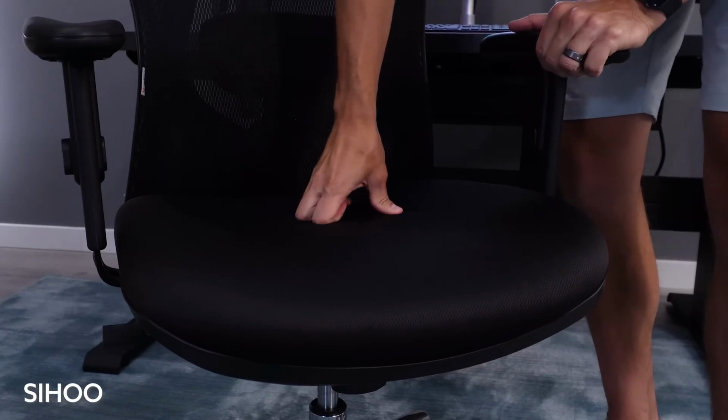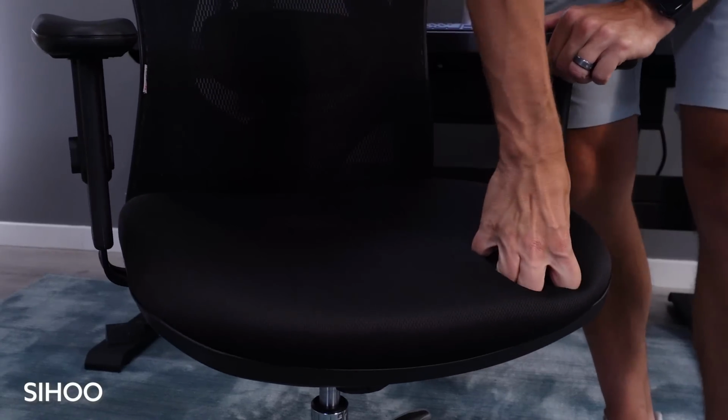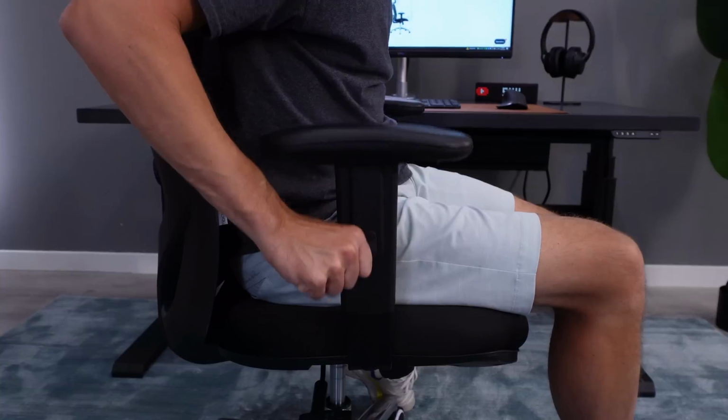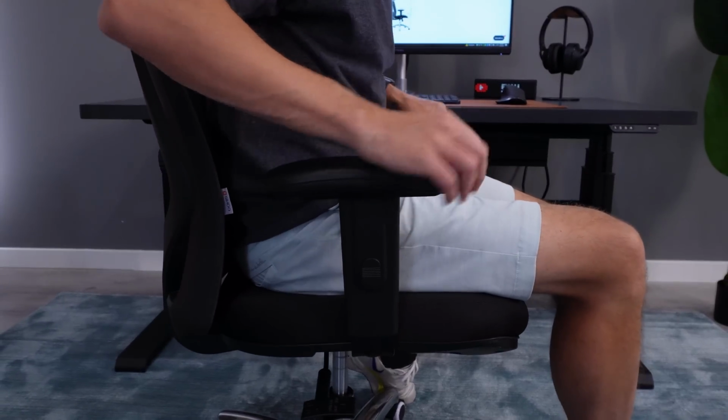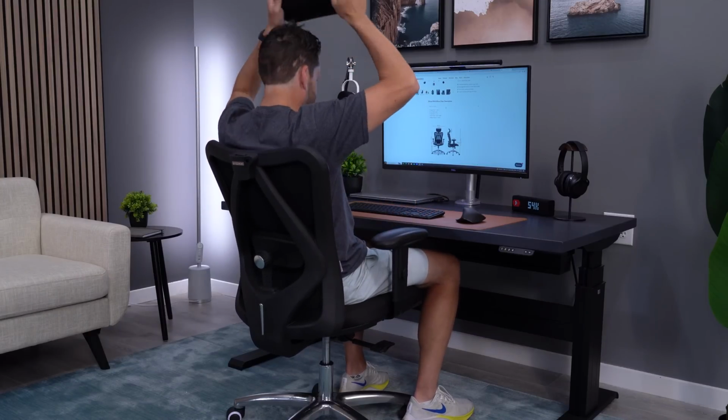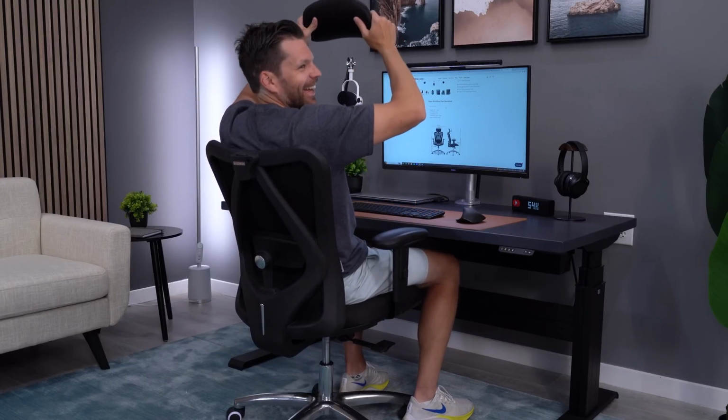The Sihoo chair is just awful. I mean, I think that the seat pad is hard as a rock, which makes it almost impossible for me to use. The backrest is just okay. The armrest, same thing. I know it's a cheap chair, but I cannot use this one. I'm going F tier. Yeah, I have a hard time putting this thing any higher than a D tier simply because of the seat alone.